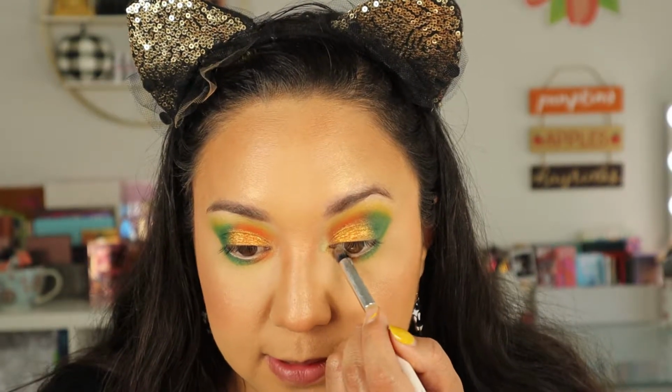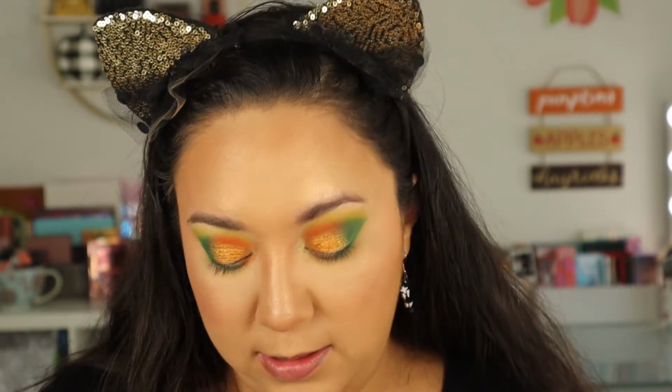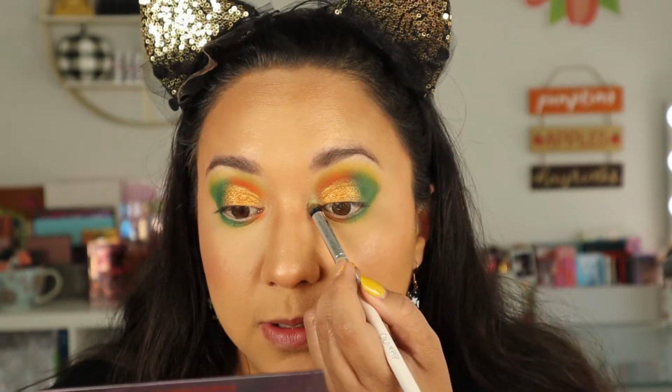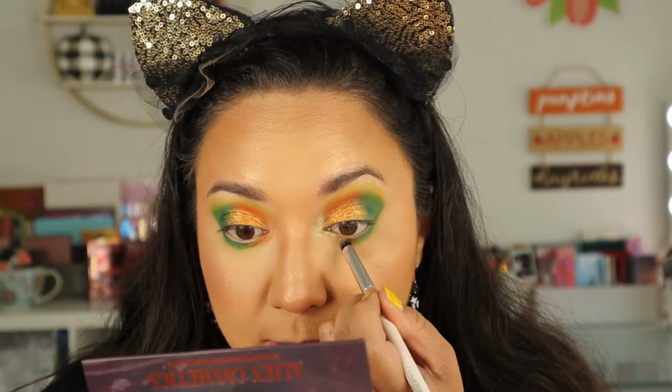I love how this looks, but I feel like I say that about every look. But of course, I'm doing looks for my enjoyment and what I like to put on my eyes, so of course I'm gonna like it. Ooh, that's really beautiful.